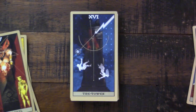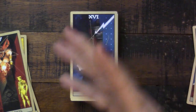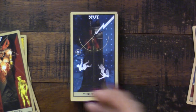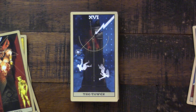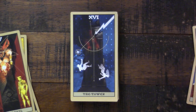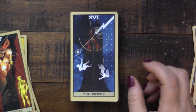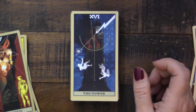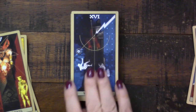Here we have the Tower. Again, traditional lightning strike, flames, people falling. I like the highlighting of the crown. You are often seeing somebody that's dressed more like a peasant, lower class, but then also a royal person who is falling out. Like, the Tower moments happen whether you be queen, king, or peasant, right? It happens to everybody. Same thing with the Wheel of Fortune, but it's really highlighting that that crown is not going to protect you from the effects of the Tower.